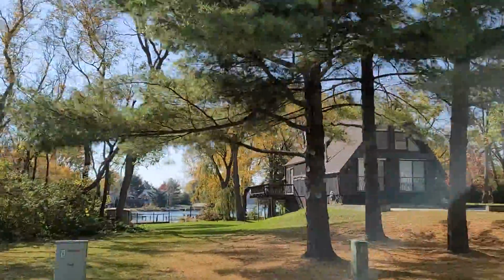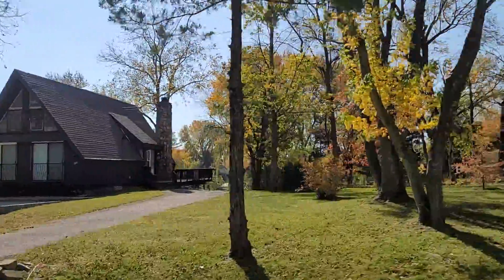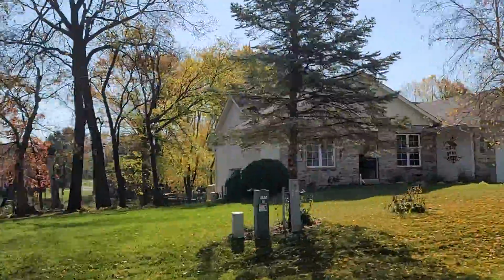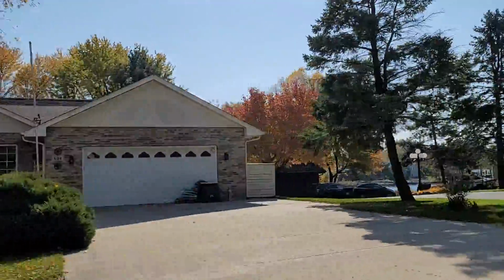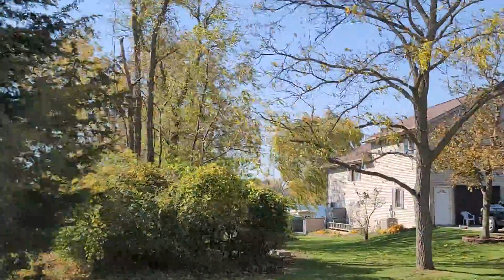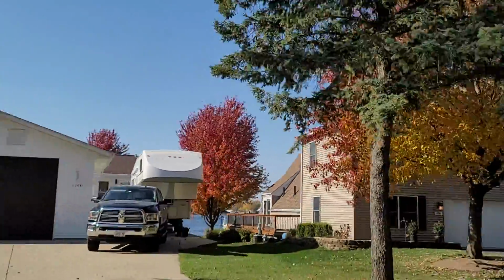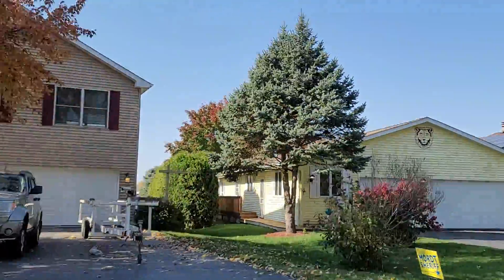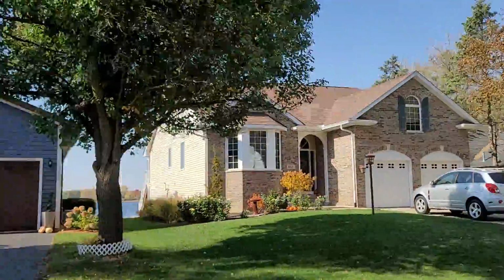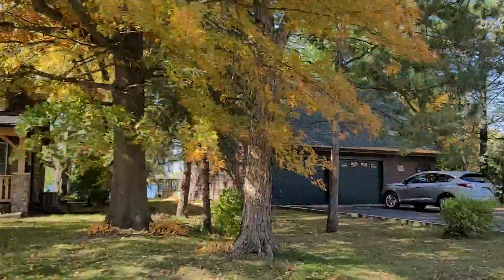Here's another home that I sold that was a foreclosure. They got a great buy in that. I think about $125,000 when it was purchased. Ever since it was purchased, I've never seen anybody there. It's a really nice community too.